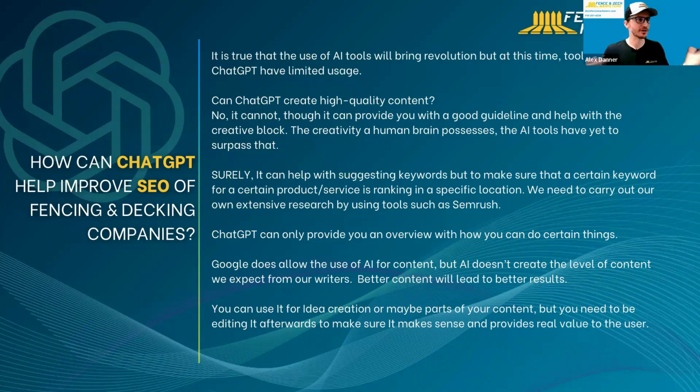So also ChatGPT, Bard, kind of the same deal. You can use it. Google allows it. It's not like they say you can't use it. But what we've seen and what we've heard from other agencies, we don't do this, but people that are testing this, other colleagues that we have in the industry, they see that purely AI content sometimes just doesn't get crawled and indexed, so it's not on Google. So it's just not a good idea at this point.